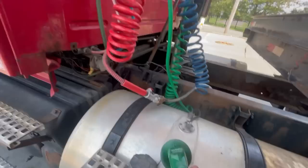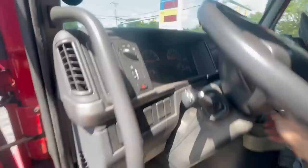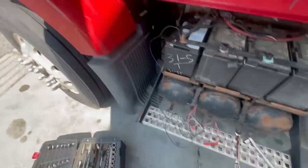In case you didn't see, we were stuck in god-awful traffic for like 45 minutes, so that extended the trip quite a bit. Getting some diesel now, finally found a spot. So I got back into the truck to start it. Nothing. No power to the cab. It actually cranked for a second and then stopped. So I'm down here troubleshooting.